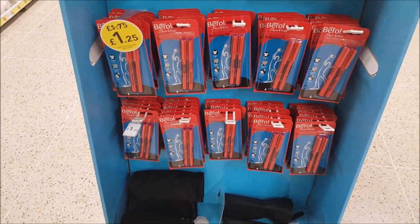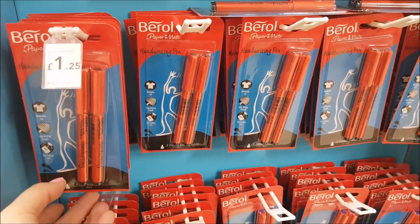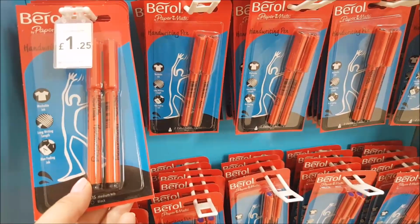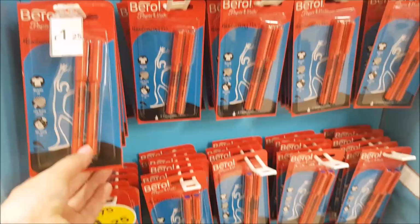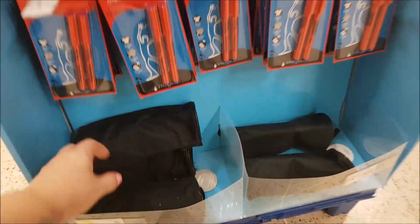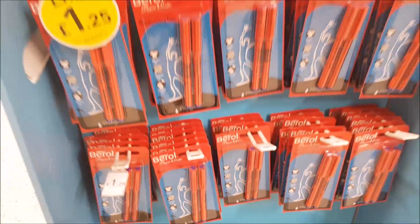Oh look, we've got the good old-fashioned Biro pens. Who remembers using those at school? But I don't know about you guys, I could never really get on with the Biro pen. It always used to make my writing look weird. But if you need those, they're £1.25 for 2. It does bring back a lot of memories for me. Let me know if you used to use the Biro pen at school.